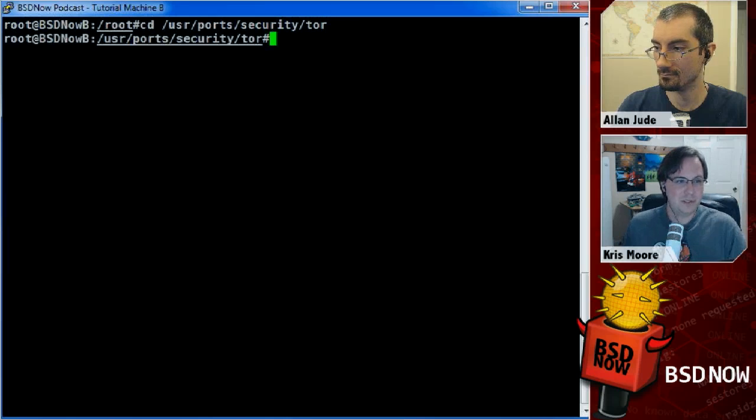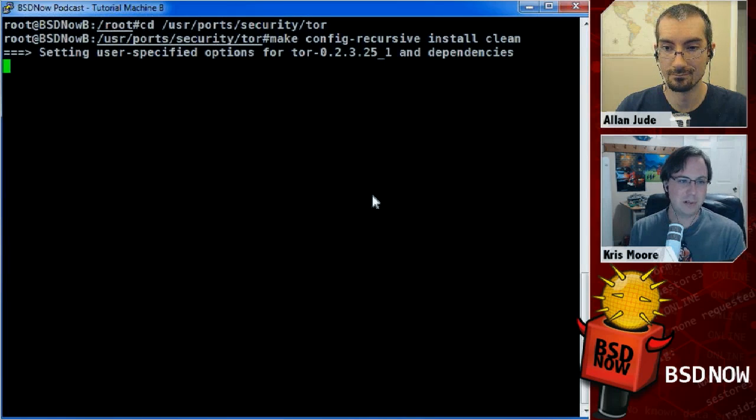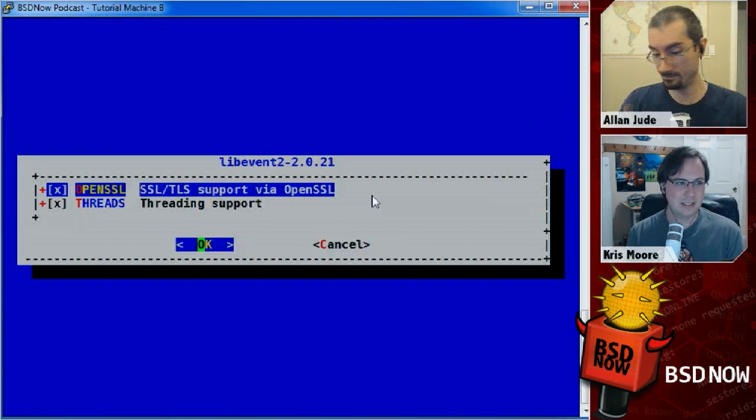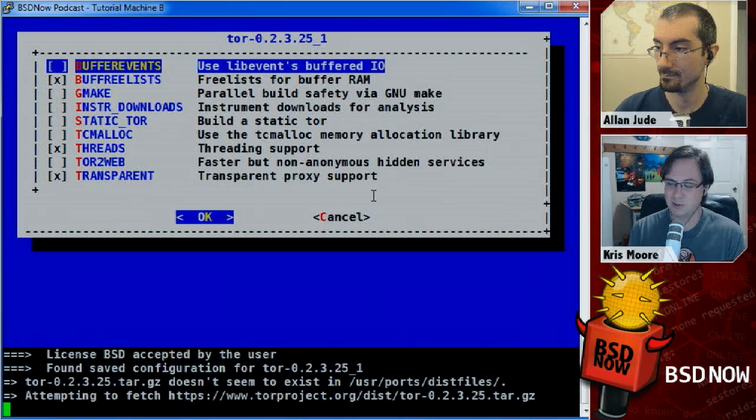But first up, this tutorial is going to show you how to set up your BSD system as either a relay, a bridge, an exit node, or a hidden service. Alan's going to tell us a little bit about what each of those terms mean, and he's going to be using FreeBSD for the installation in this case, but the majority of the steps are pretty generic, and you can run it on OpenBSD or any other BSD.